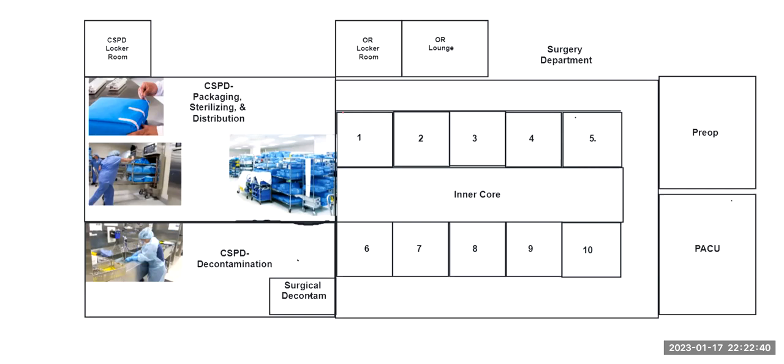Now, after surgical procedures, so the surgeries are done in these individual rooms here. Let's say a surgical procedure is done here. The surgical tech brings the dirty instruments into the surgical decontam. Now, these instruments are dirty, so they're not going to go back into that clean space. They're going to go into the outer hallway, which does not contain sterile supplies. It goes around the outer hallway and into surgical decontam, where those dirty instruments are left.